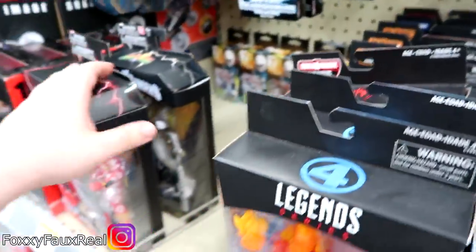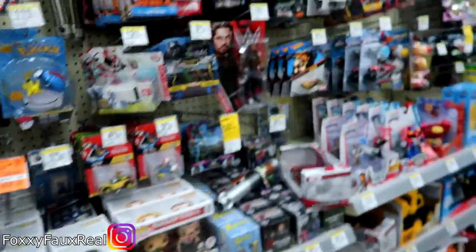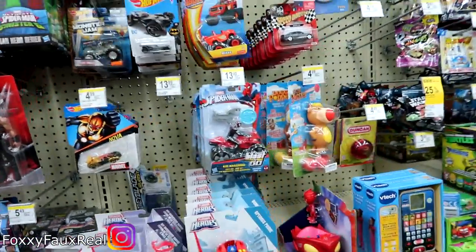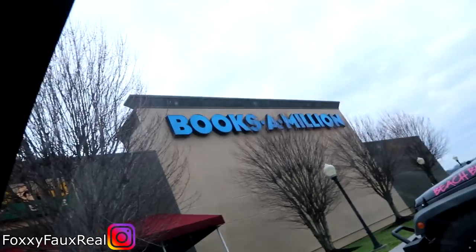I want the Iron Sweater though. Honestly. Black Series. Oh, Kanan. I finally see a Kanan. That's cool. Man, I wish these were still on sale. If they were, I'd pick up a few of them right now. But that looks to be about it, guys. So we'll see y'all later.